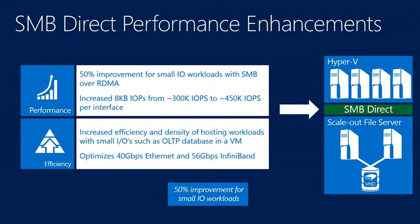So we improved our 8K IOPS from 300K to 450K IOPS per interface. In Server 2012, we were at 300K IOPS per interface, and that's roughly a 50% improvement on random 8K smaller reads. We increased efficiency with small IOs, such as OLTP databases that are making lots of small changes in a VM. And we optimized 40 gig Ethernet and 56 gig InfiniBand. So a lot of changes there in optimizing through the SMB Direct protocol.